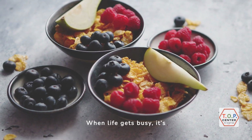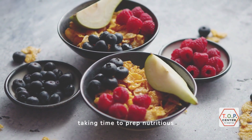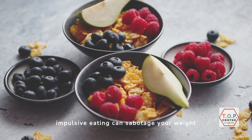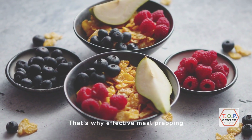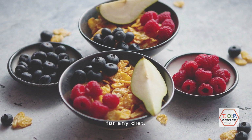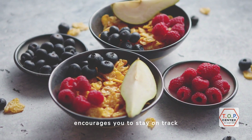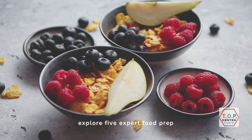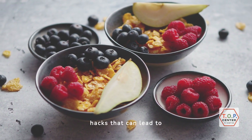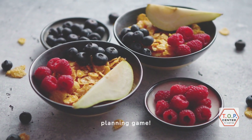When life gets busy, it's tempting to opt for quick processed snacks and sugary treats rather than taking time to prep nutritious meals. This impulsive eating can sabotage your weight loss success. That's why effective meal prepping and planning is so vital for any diet. Having pre-portioned, flavorful, diet-approved meals ready to go encourages you to stay on track, even during your busiest days. This blog post will explore 5 expert food prep hacks that can lead to transformative weight loss results. Get ready to step up your meal planning game.